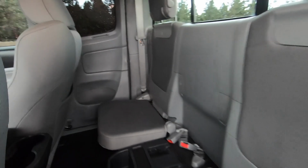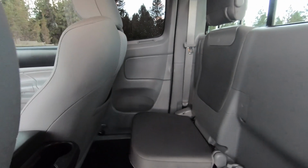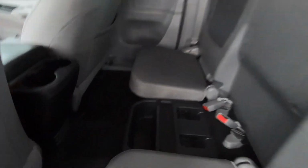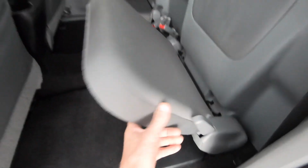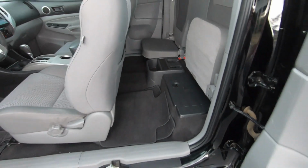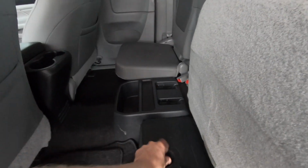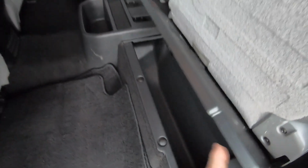You'll see these little jump seats are not the most comfortable or functional, but definitely can get you by in a pinch or with a small child. Some more storage space here. And then these seats fold up, increasing cargo space. And then we've got some storage compartments down below here as well on both sides.